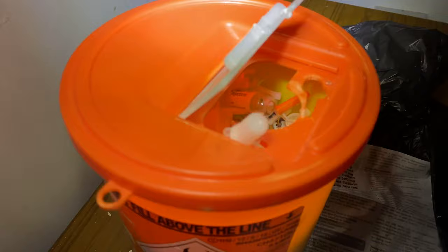Room 6. Look at room 6. Pill packets and everything. Oh my God. And look, needles. Loads of needles in there. You'd have thought they'd actually emptied these before they abandoned this. Like some sort of chemical factory.